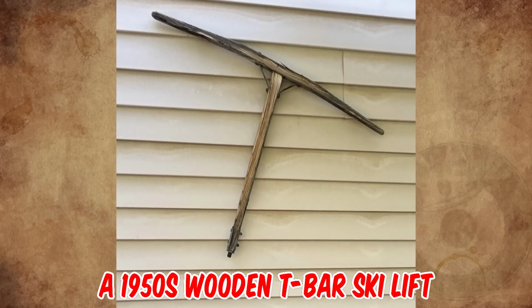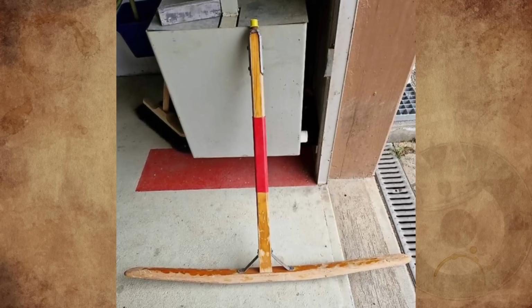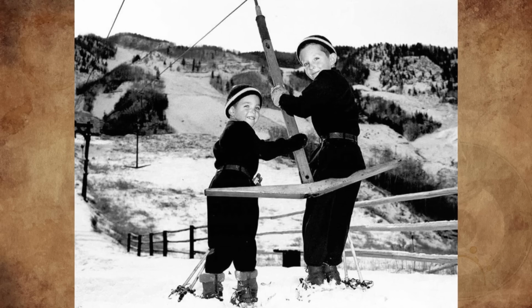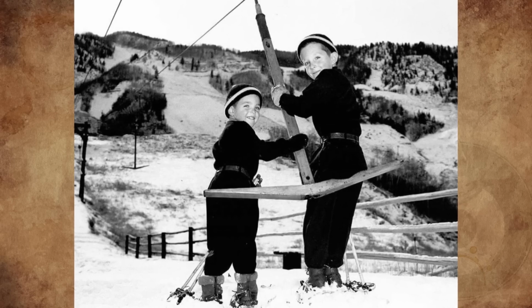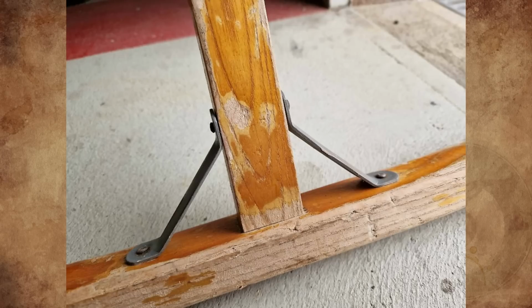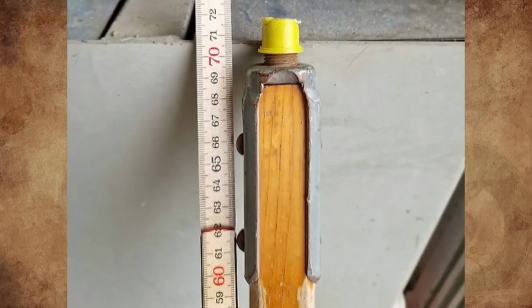It's a 1950s wooden T-bar ski lift. It represents an early and significant development in the evolution of ski resort infrastructure, especially during the post-World War II skiing boom in North America and Europe. Wood was used due to availability, lower cost, and familiarity among builders at the time.